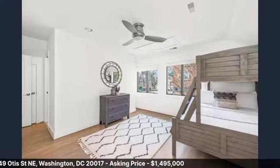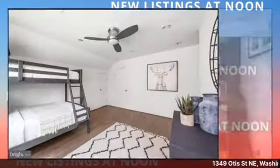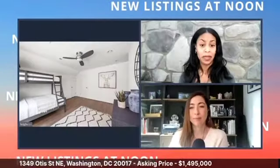Right. That's huge. And I picked this picture, I picked two of this bedroom just because it's really large, and I just wanted to show how large the space is. And here is the second. This really just shows you have this huge bunk bed in here, but you still have tons of space in the room. Yeah, so it's a great room.